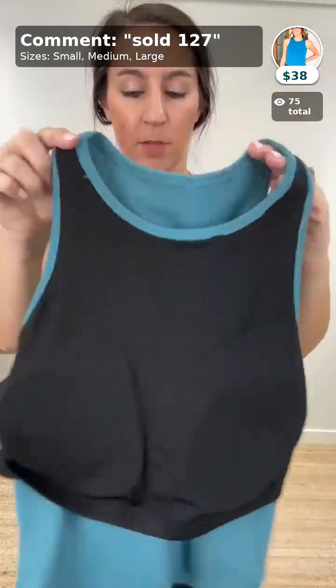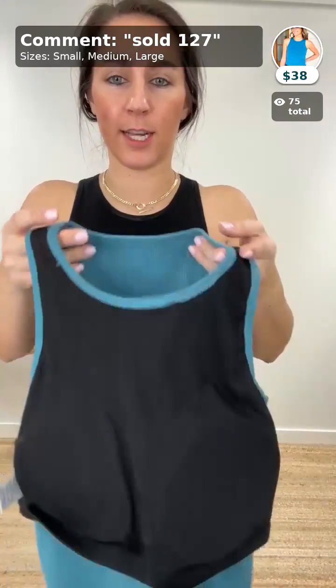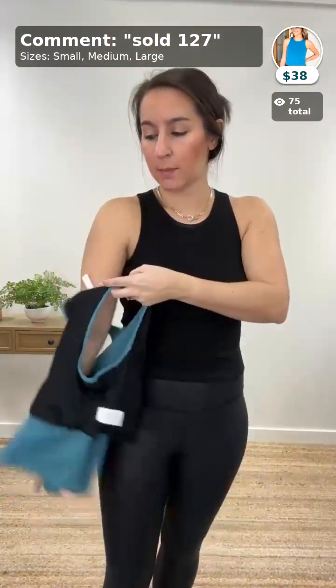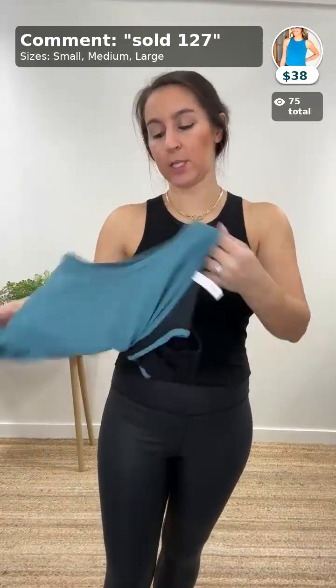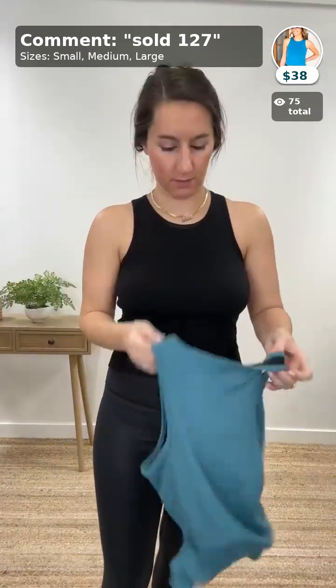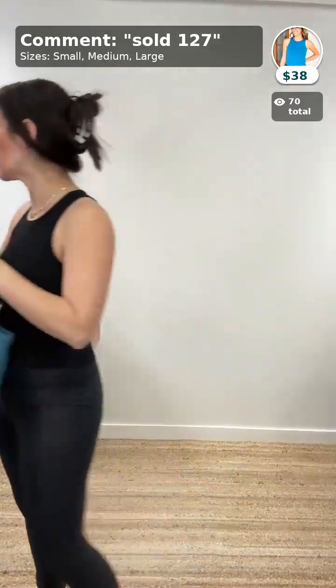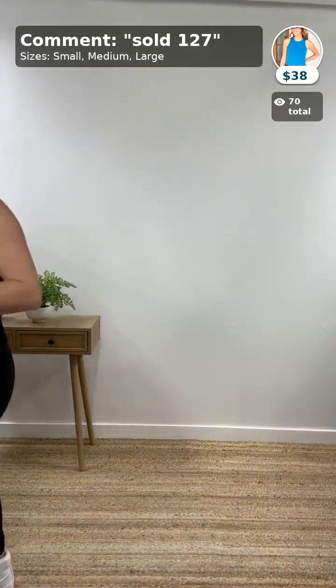It is like the most comfortable sports bra ever underneath the tank. So incredible. I'm telling y'all, I wish y'all could feel it. It's so soft, so dang soft. So you need this. Absolutely, you need one of these. Okay, that's it for me for now.